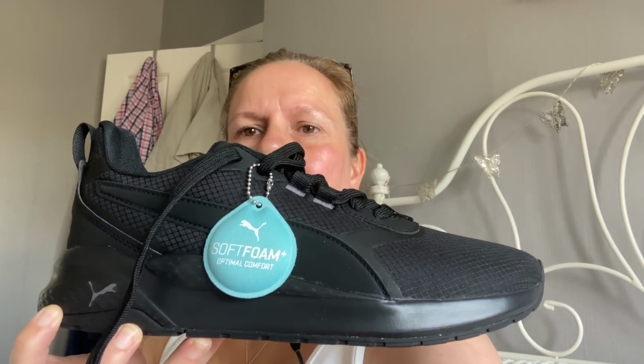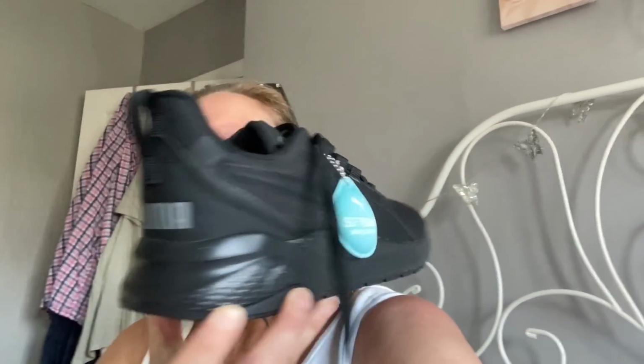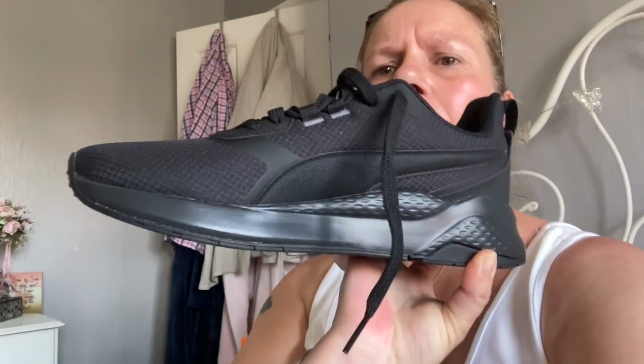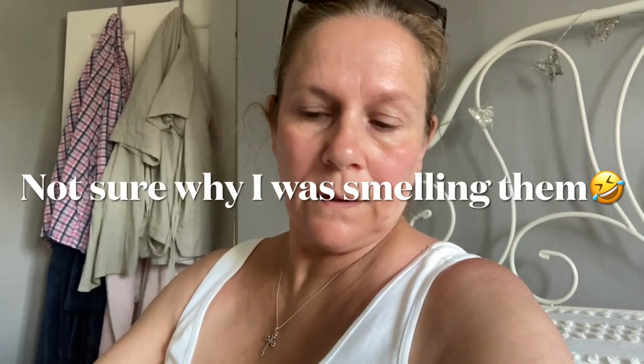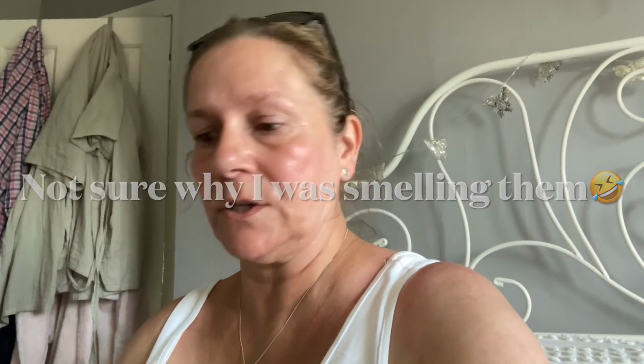So, I'm just going to show you Karl's trainers that he picked up from JD Sports. So he's got these for work. Just some black Puma. Really quite nice. They're in the sale. Let me see how much you paid. Yeah, they were in the sale and they were £40. Really nice. Not bad for 40 quid, are they? Quite lightweight as well. They're just for his work.